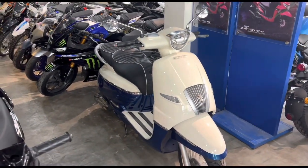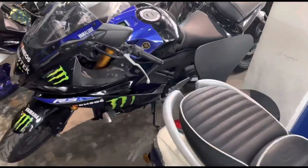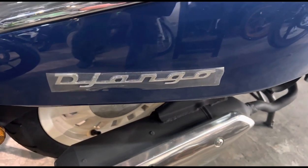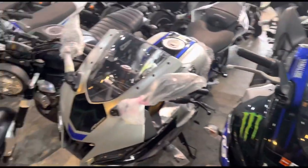Peugeot scooter. Very interesting. I heard they were coming to the Philippines, but I didn't know that. That's a nice bike. Peugeot, Django or whatever it is. It's a trick little scooter.